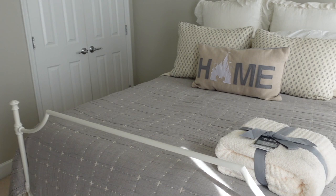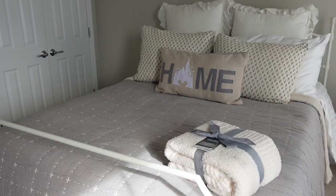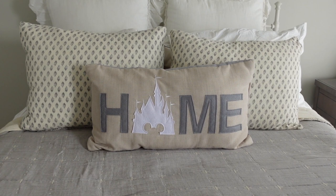So this is our guest room. I am trying to, hang on, let me get the dog. We are slowly just trying to put our guest bedroom together so that when we have guests, it's ready to go. The bedding I am working on as well.